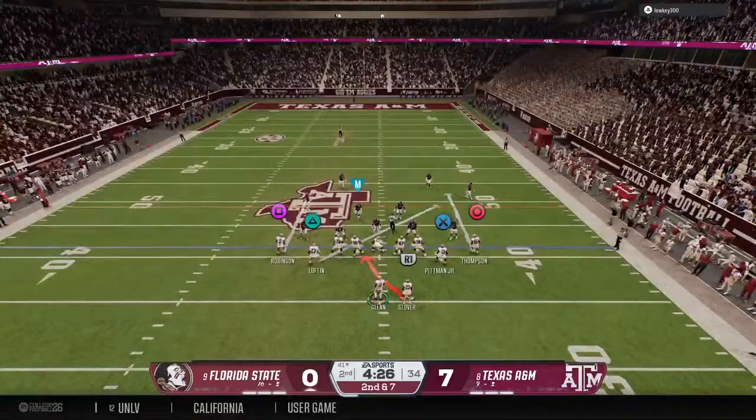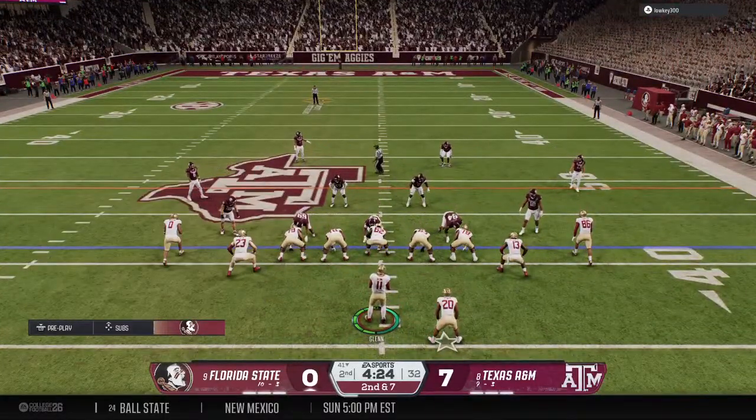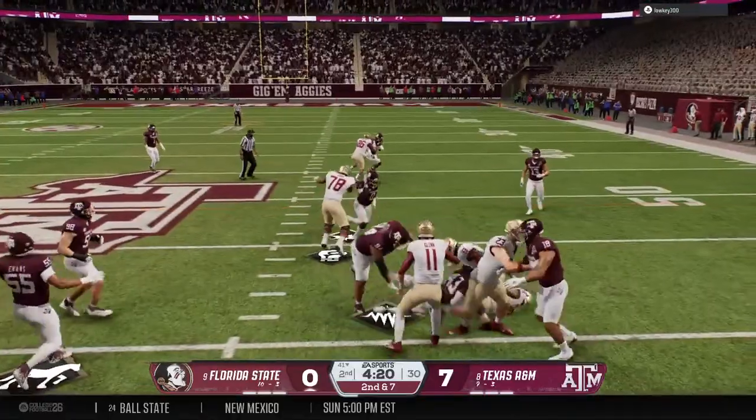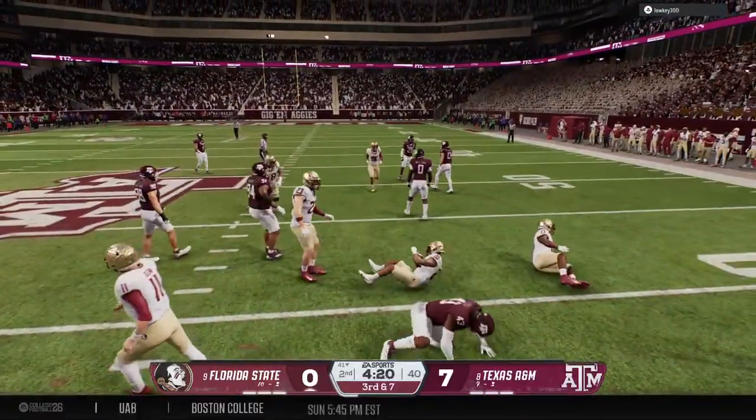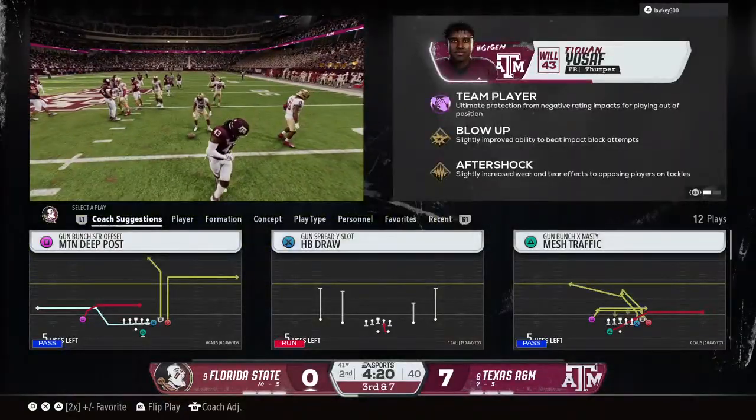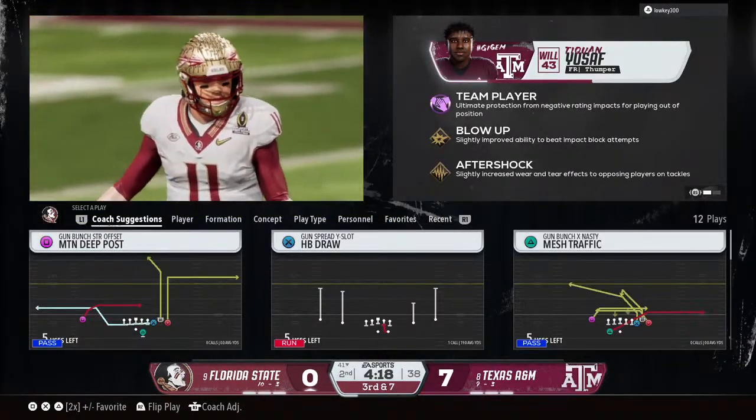Second down after that previous play. And the ball is handed off out of the shotgun. Zero running room. Stopped right at the line of scrimmage. Well, Chris, this is going to set up a big third down now for this offense.